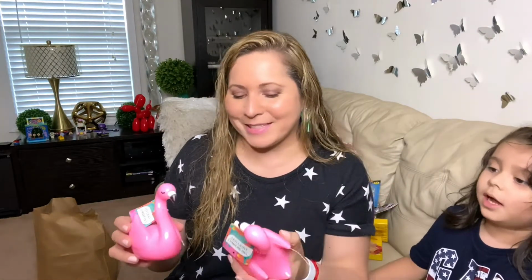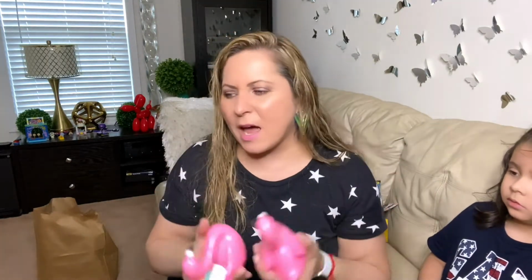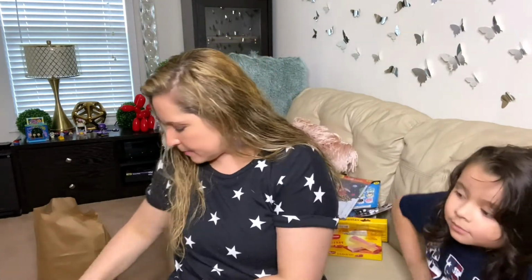Okay, and we found these flamingos. I took one. Agustin took one. They are LED lights, and they're from Greenbrier. Yeah, they're LED. So you remove this thing and it has a switch and it turns on and off. So we have another one somewhere. Agustin's already playing with it.